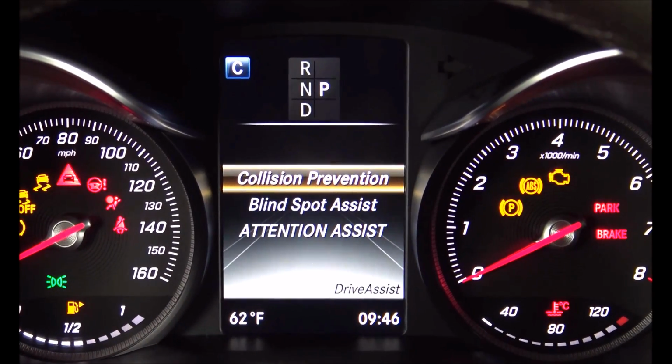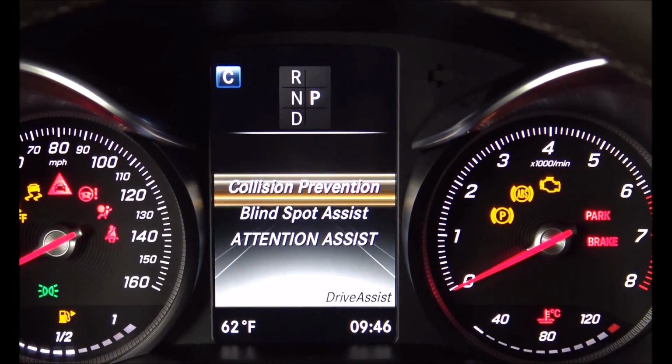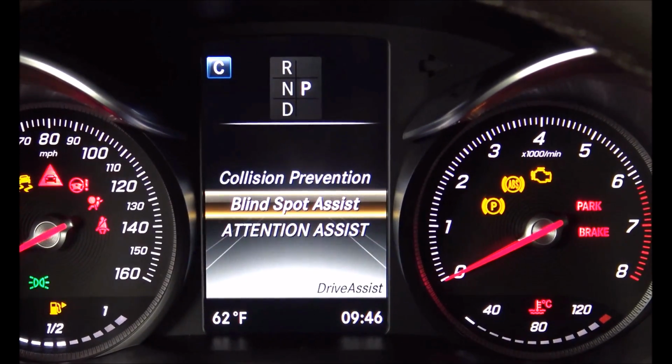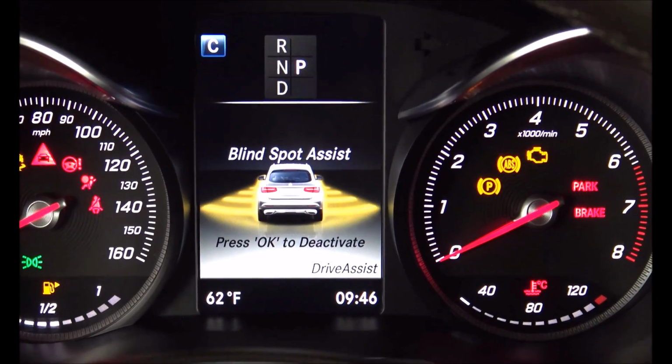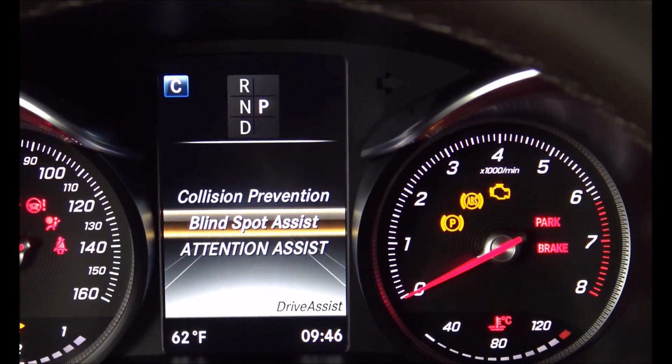This is a tremendous safety feature setting. So collision prevention, blind spot assist, attention assist, there's blind spot. You can press OK to deactivate. I don't want to do that. I want that to be active all the time.